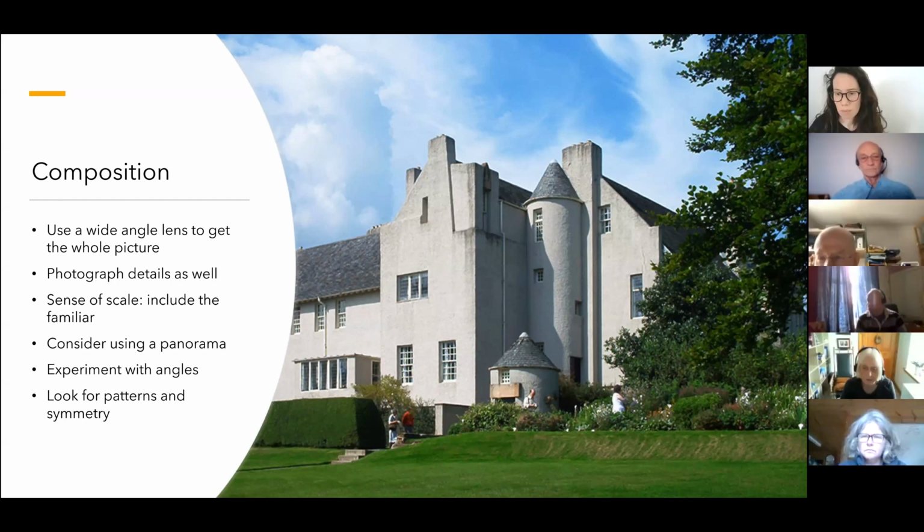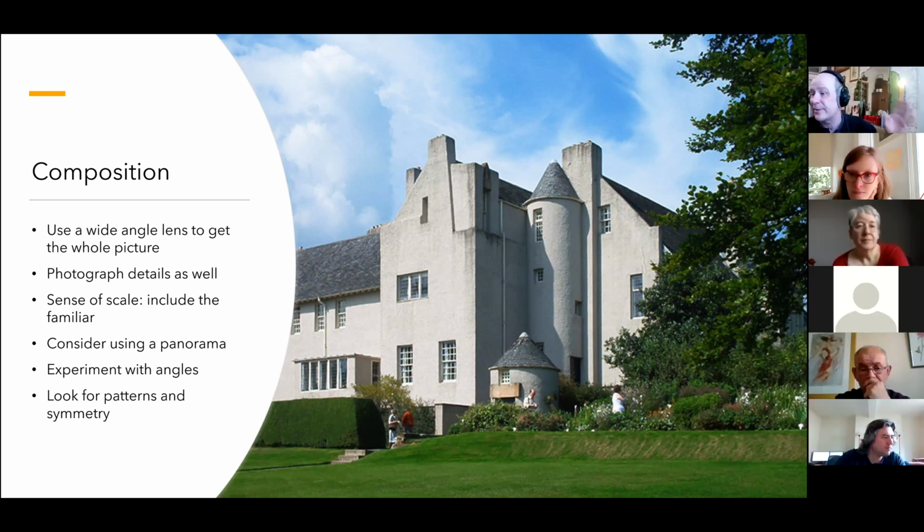So, it's really easy actually. You can just drop them into PowerPoint and press play and talk. And then you've got a video with a series of photographs merged into each other, and you talking over it. So it's a good idea to get the picture as a whole, but it's also a good idea to get photograph details. Sense of scale, so include something familiar. Here we've got some people, which gives you an idea of the size of the house.